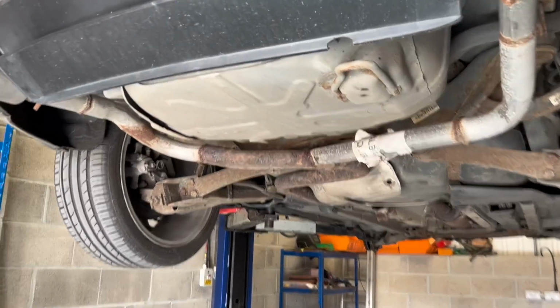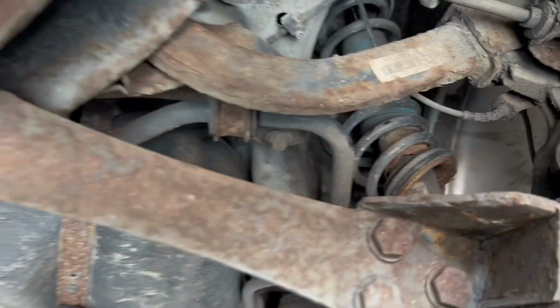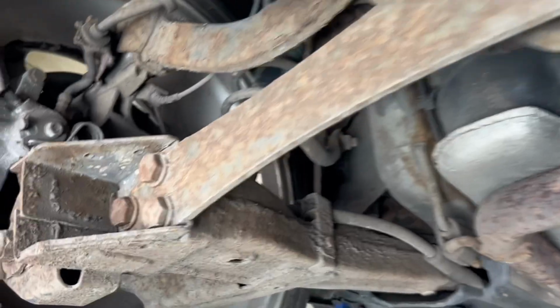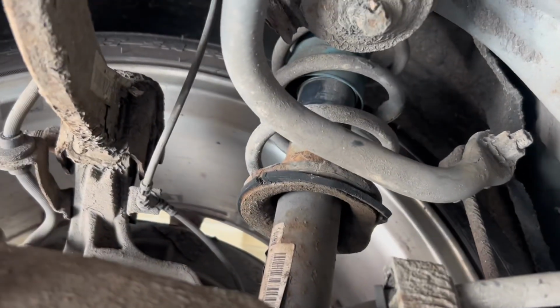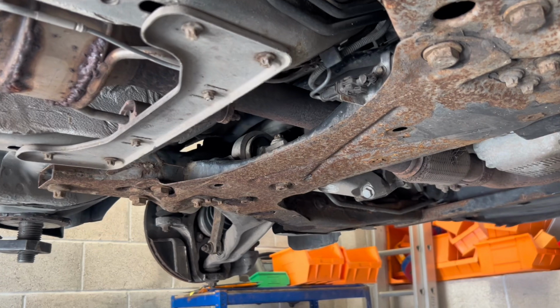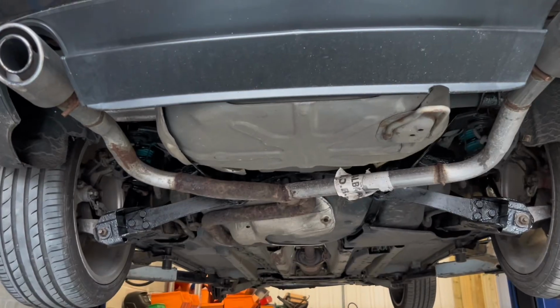See, you never know what you're buying, see? State of this. Could be worse, mate. It really could be. I think you'd be surprised how decent it looks. If you had any, you'd have to get a whole DPF, ain't cheap, is it?